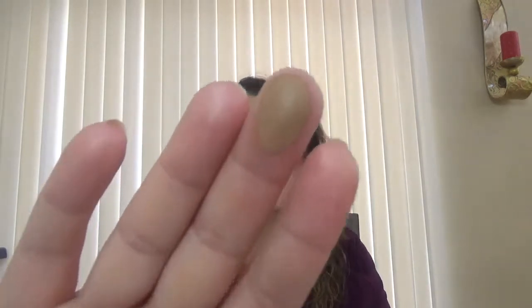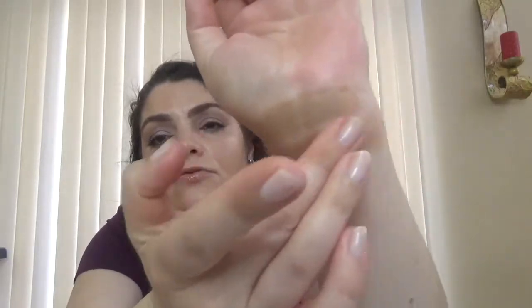Then we have Secret. For contouring is this shade. And this is the Secret one. Then we have Patient. Here is the shade. Here is the swatch for this one. And here is the last one.